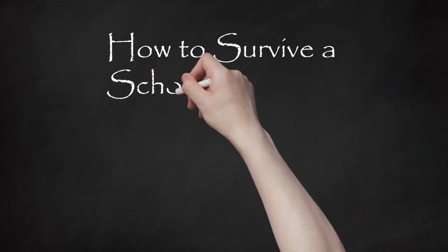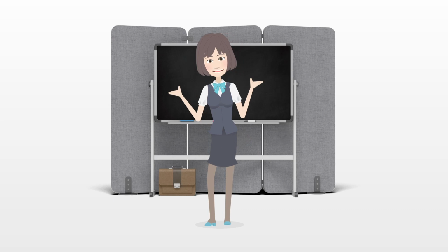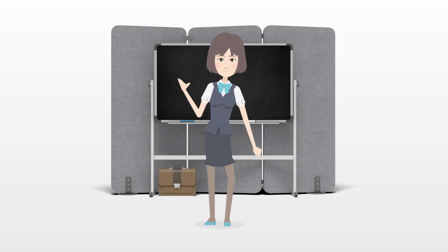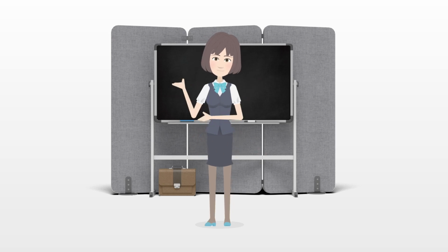How to survive a school with no lockers. Many schools are getting rid of lockers. This cuts down on maintenance costs and noise. The main reason cited by school districts for getting rid of lockers is safety. They are getting rid of places to hide guns and drugs.